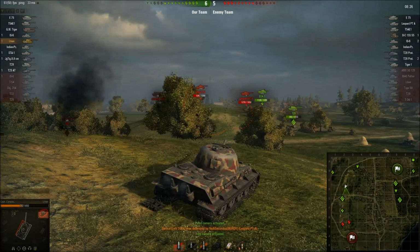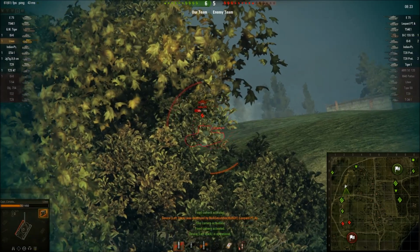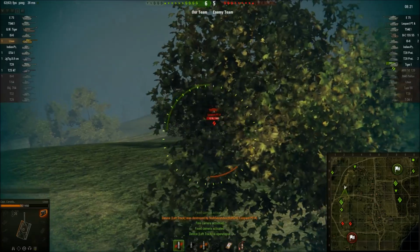So I got lucky there, and my tracks ate his shot, but I did get tracked, unlike the Indian Panzer, who just has magic non-tracking abilities.